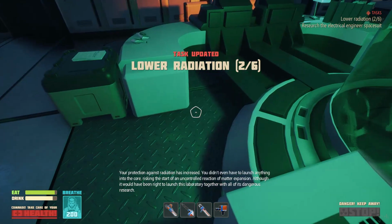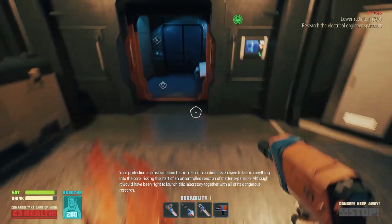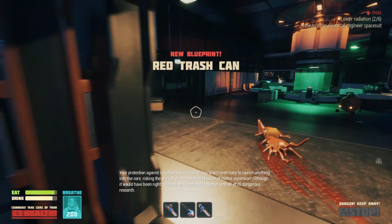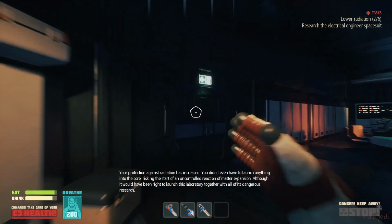Your protection against radiation has increased. You didn't even have to launch anything into the core, risking the start of an uncontrolled reaction of matter explosion. Although it would have been right to launch this laboratory together with all of its dangerous research.